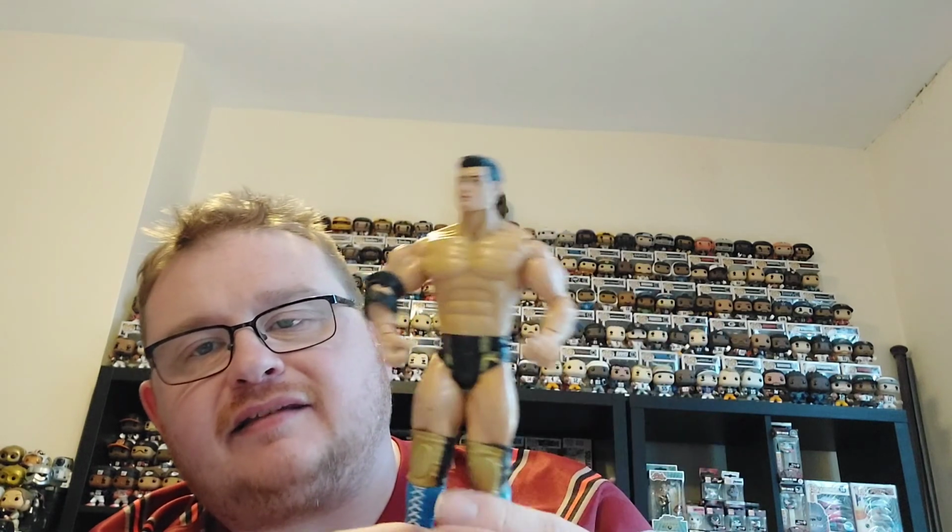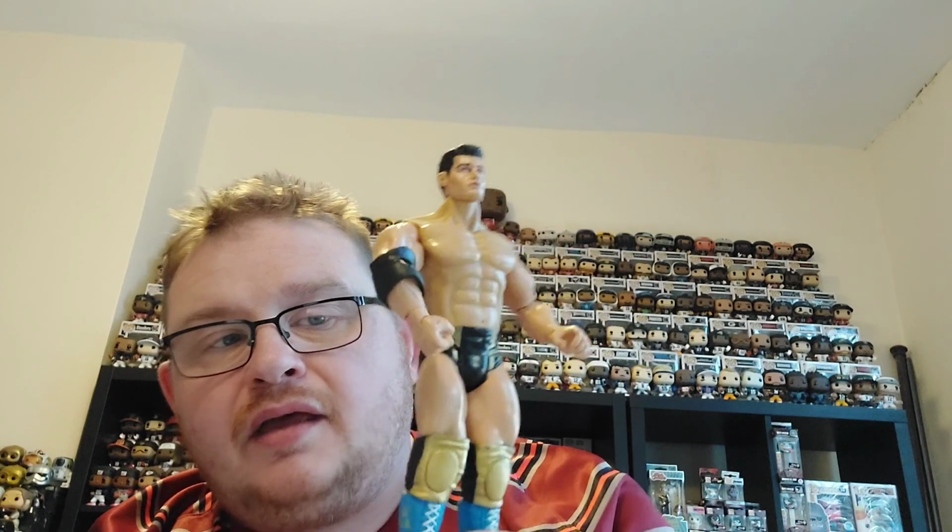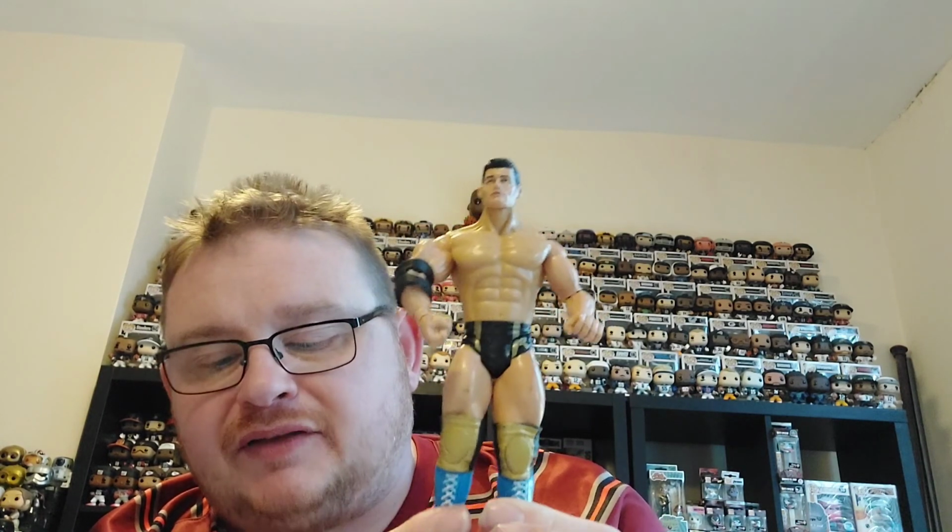Who knows? So what did I get up to with the wrestling figures? Well, first off, I've got a couple of Jakks figures. The first one I found was a Cody Rhodes. Now, this is a Cody Rhodes from an Adrenaline set, 2-pack. It did come with his Legacy tag team partner, Ted DiBiase Jr. But it's just the Cody Rhodes I picked up.